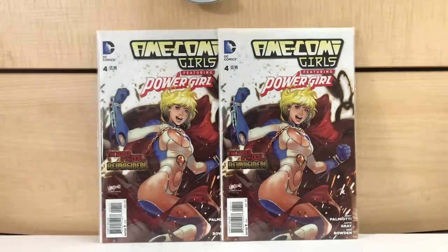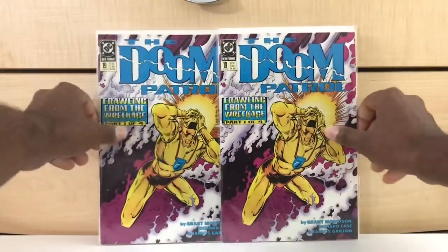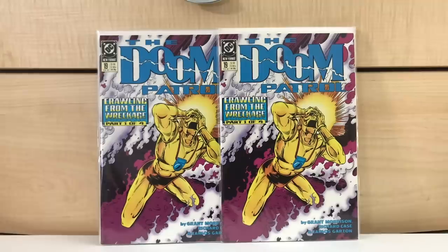Also found 2 copies of Doom Patrol, number 19. First appearance of Crazy Jane. What did I want to say about this? I was watching Y85.